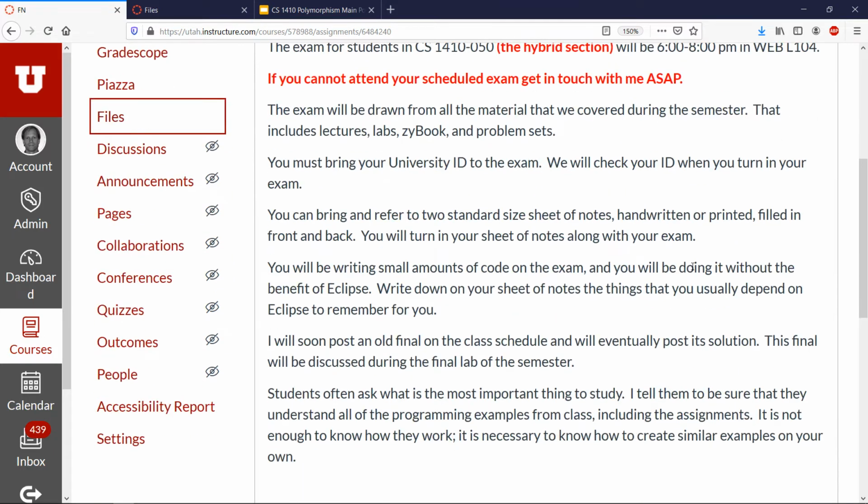The ground rules are pretty much the same. The exam will cover the entire semester. All the lectures, labs, iBooks, problem sets. You need to bring your ID to the exam. You can bring 2 sheets of notes this time to fill out, look at. And I'll be posting some old finals that we'll discuss the last week of the semester.